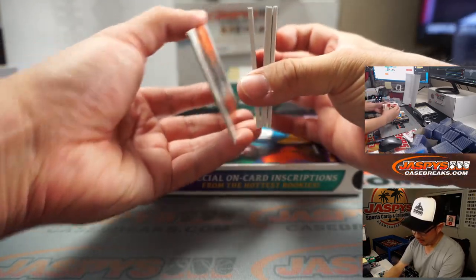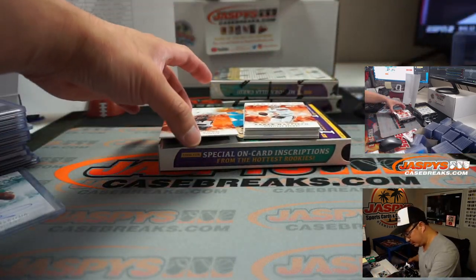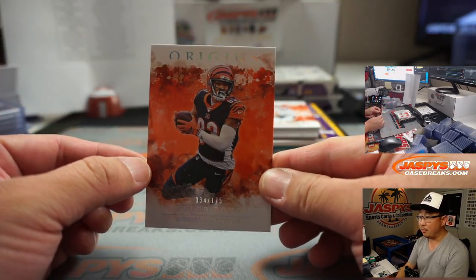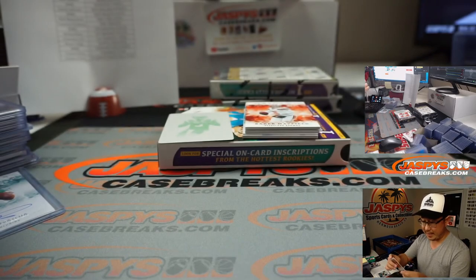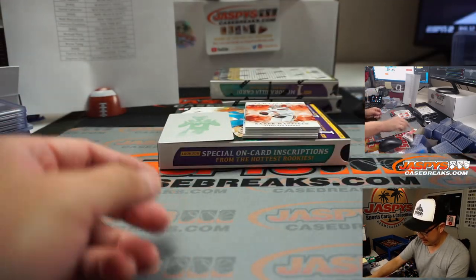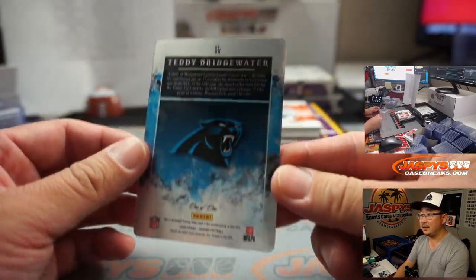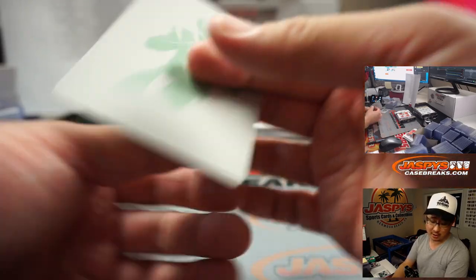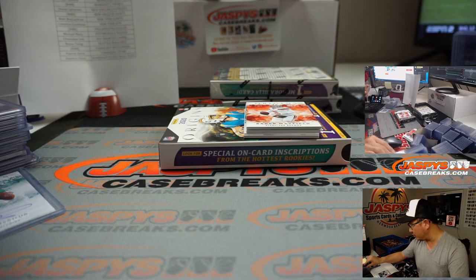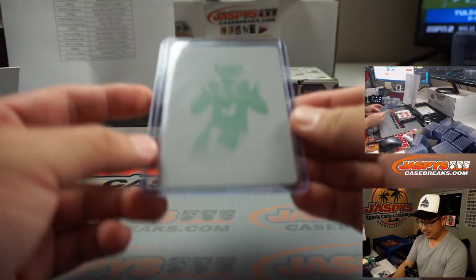Ooh, a plate on the bottom. It's like a non-auto plate. Flip it that way. There's Tyler Boyd, 34 out of 175 for Pat Cologne and the Bengals. And the plate is Teddy Bridgewater. One of one, Teddy Bridgewater. And Carolina is a number block team, so that goes to number one. And that's Pat Cologne. There you go, Pat.